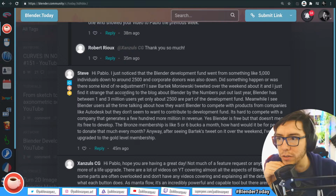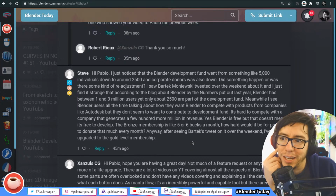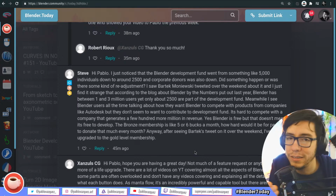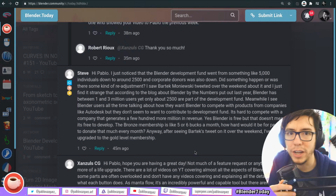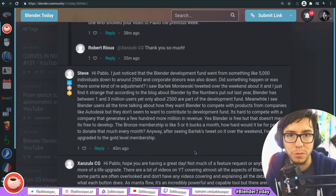I find it strange that according to the numbers Blender has between 1 and 3 million users and only 2,500 of the development fund. Yeah, actually it's even less because of this number. So yeah, it's not strange actually. I mean, not everybody can afford to pay for something that is free. We expect people that can contribute to Blender to do it if they find some value in it and they believe that the Blender Foundation is doing a good investment with their money. But you shouldn't do it if you can't afford it. If you have some spare, yes, but don't feel pressure to do it, or because other people do it. I mean, some people do it just for advertisement, you know, to put their name in there. So whatever works, but people shouldn't feel pushed to donate if they cannot afford.